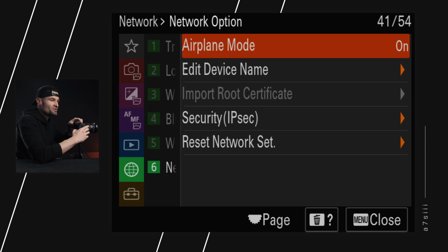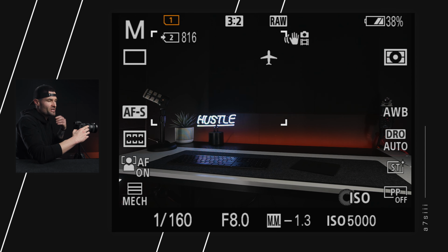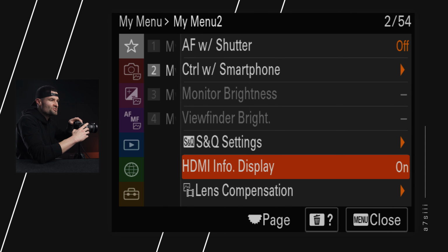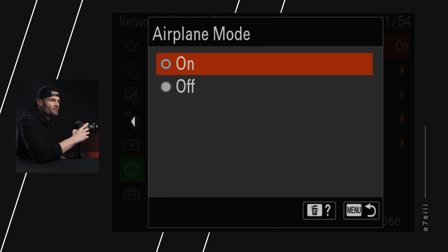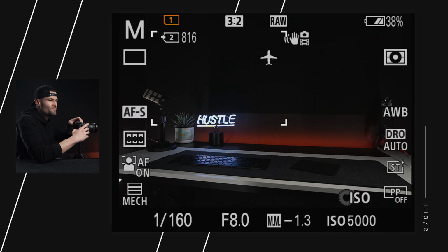And unless you're using Bluetooth or Wi-Fi on the camera to transfer files or connect to your smartphone, you really don't need to have your airplane mode turned off. It's gonna drain the battery pretty quickly. Let me go back to that for a second. You can tell that your airplane mode is on because there's a little icon that pops up on your menu that looks like an airplane.